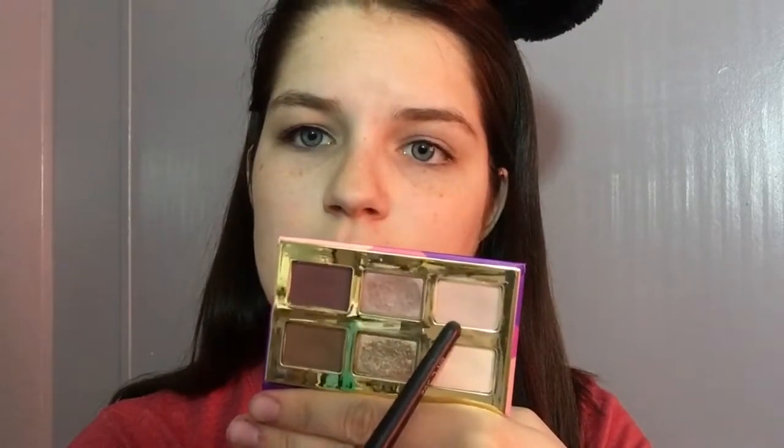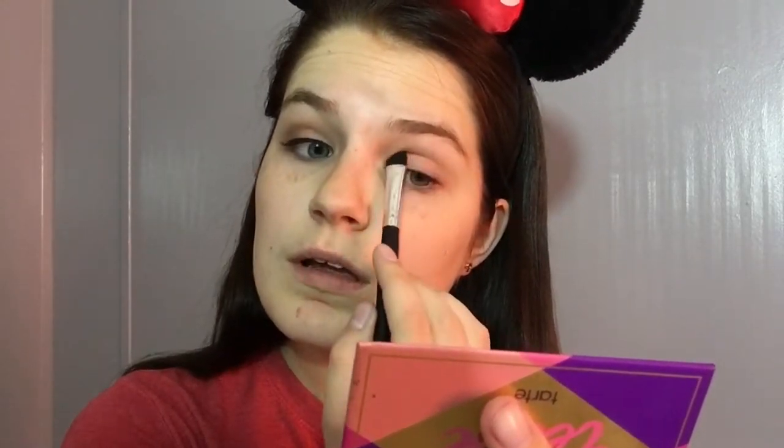So now we're going to be using the Tartlet Tease palette. You guys know this is a favorite of mine. And we're going to be dipping into this light pinky cream shade here. It's called Wink. So I'm going to apply this all over my lid as a nice base shade. Kind of even out the skin tone and just add a little bit of color, nothing too major.